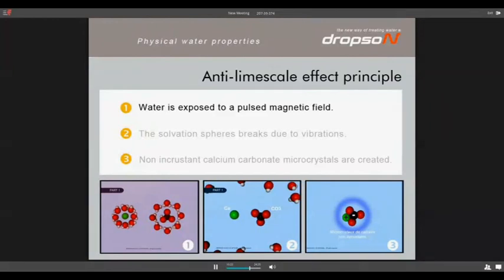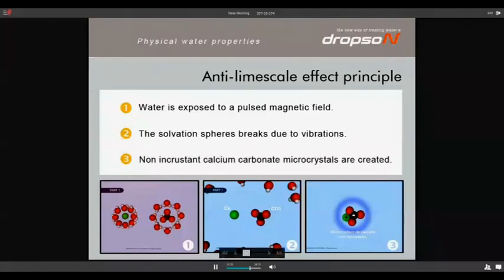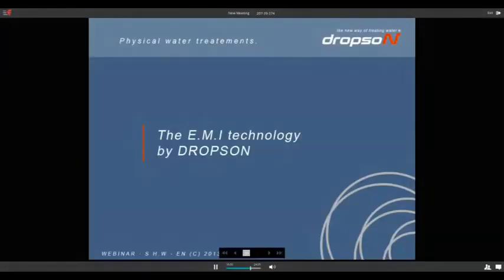What should we retain? The water supply is exposed to a pulsated magnetic field. The oscillatory effect of the magnetic field will eventually break the solvation spheres that surround the calcium and bicarbonate ions. Free from the solvation spheres, the calcium ions, positive, and the bicarbonate ions, negative, will attract each other and form calcium carbonate. The anti-scaling effect is produced by the fact that the crystallization is undertaken without support, and the limescale microcrystals formed will not encrust.